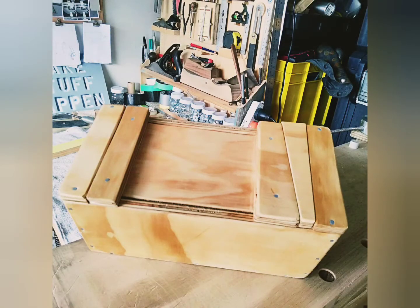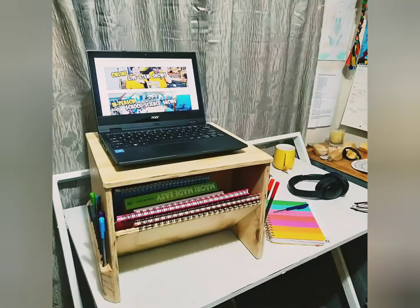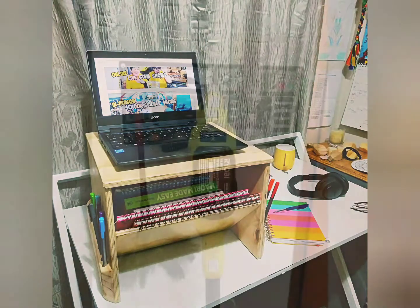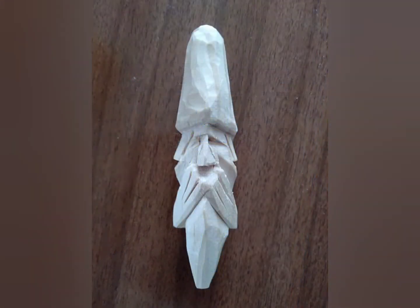These stacking stones I made for a teacher friend of mine that wanted a fidget toy in their classroom. I made this stand-up desk and desk tidy for my wife and had real fun of making a docking station for our upright Hoover. Future projects, I'm going to build some more planes.